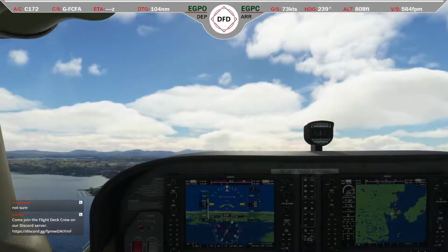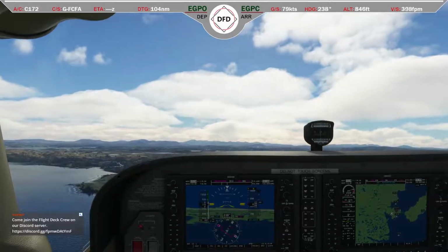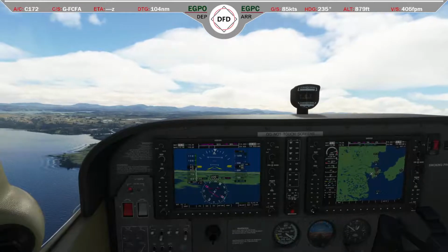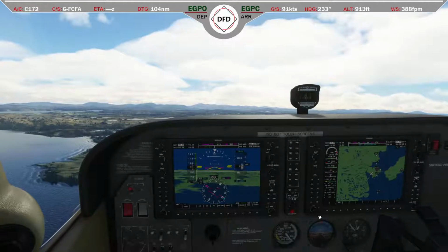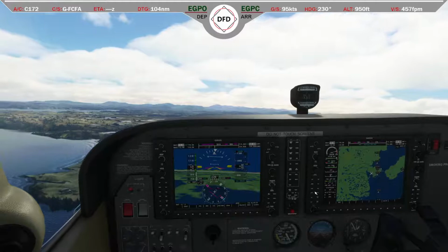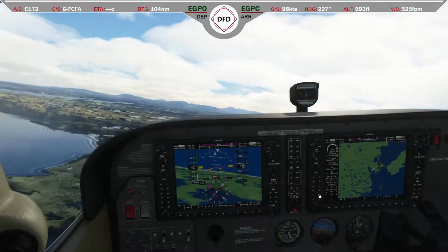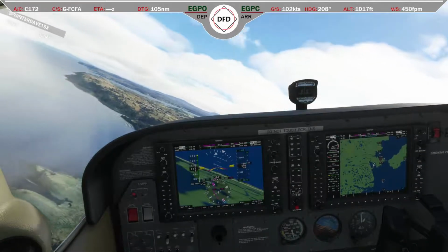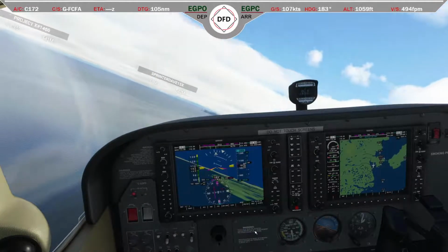Speed build a bit. So we're going to go up to 2,000 feet. Dial that in. So autopilot is on. And we can go to nav mode. Begin our climb.